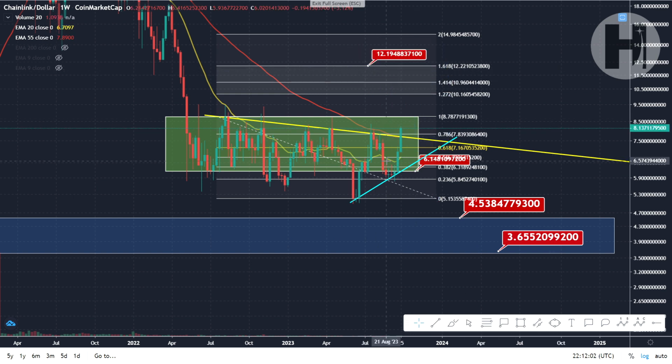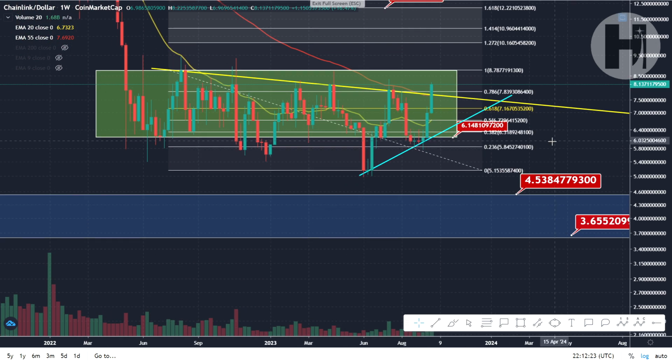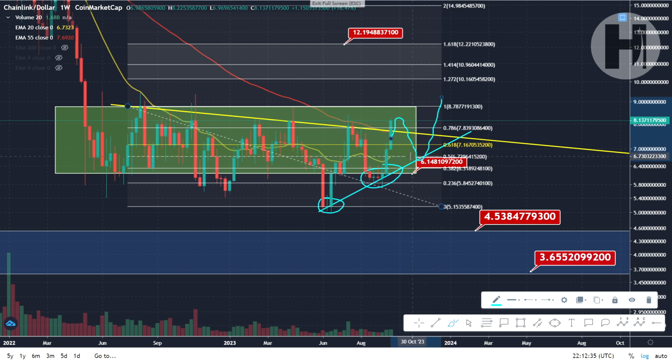So you can still accumulate within this support block here. Anything below that support block is an amazing buying opportunity. So if you bought in below $6, congratulations. If not, slightly higher, that's also fine. Now, in case we do get a pullback here, I want you guys to look at this teal trend line. We have a few bounces off of it already, and if we come down from this retracement, that is potentially the point that we're going to reach to before the next leg up.